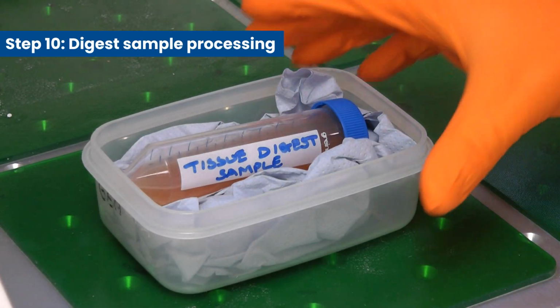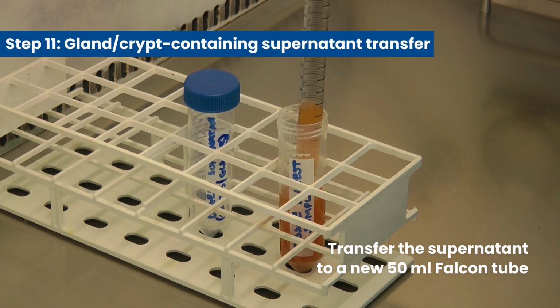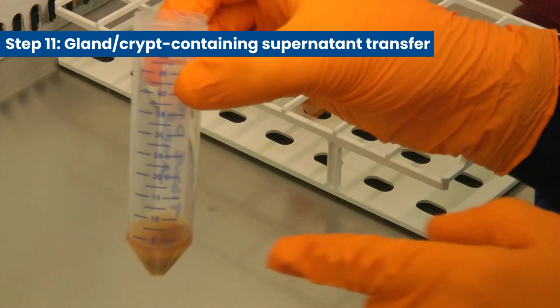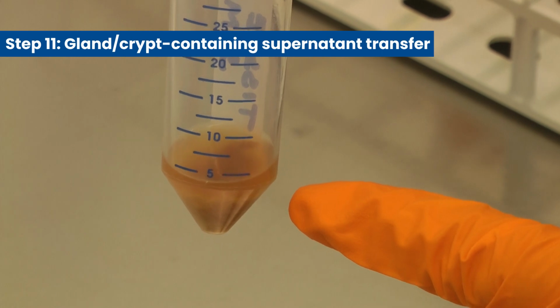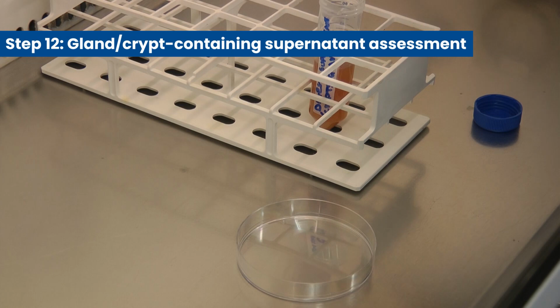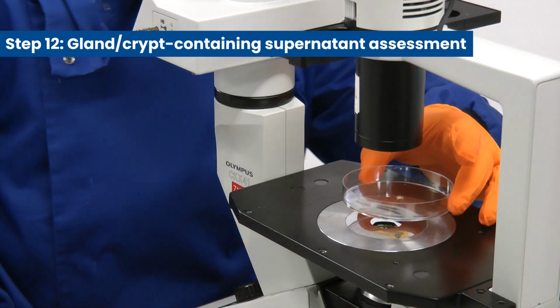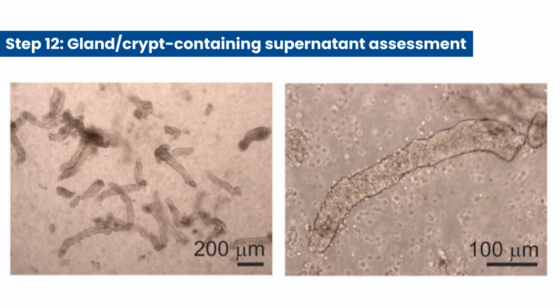Remove the tissue digest sample from the shaker and let the large material sink to the bottom of the tube. Transfer the supernatant to a new falcon tube. Make sure not to collect any of the larger debris that has settled to the bottom of the tube. The supernatant fraction contains the released crypts. Transfer an aliquot of the supernatant fraction to a petri dish and assess the sample by light microscopy for the presence of crypts. It should look like this.